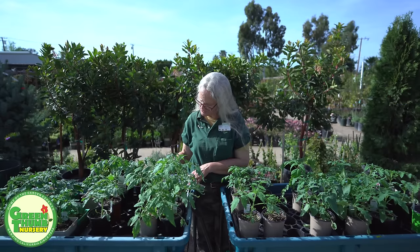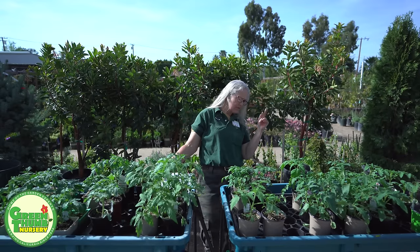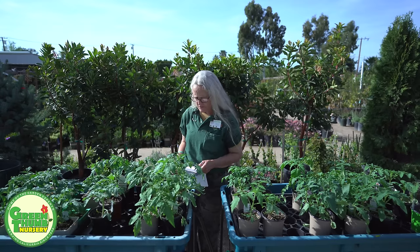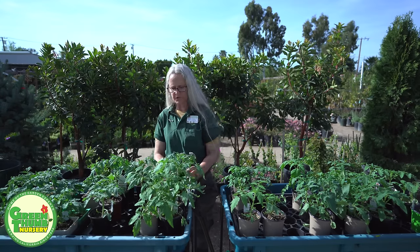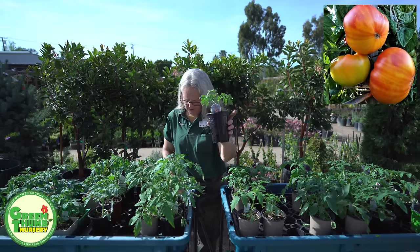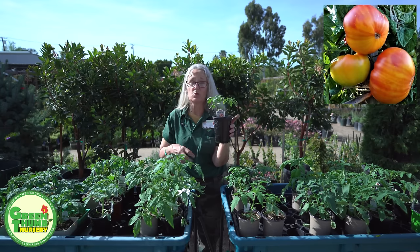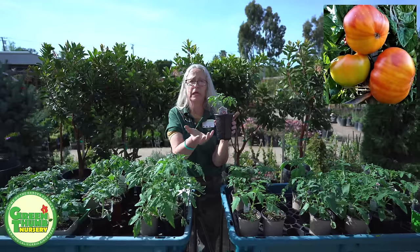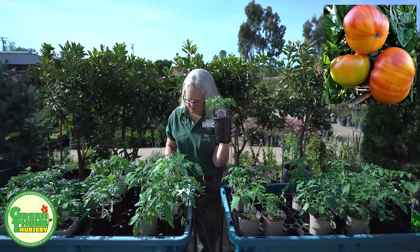Okay, so now the next ones we're going to talk about are the big boys. And let's see, where do I have those? Those are right here in front of me. Okay, so we're going to start off with Pineapple. Now the Pineapple, this particular one, can be a 2 pound fruit. So we're talking big. And this one, let's see, where's my notes here?